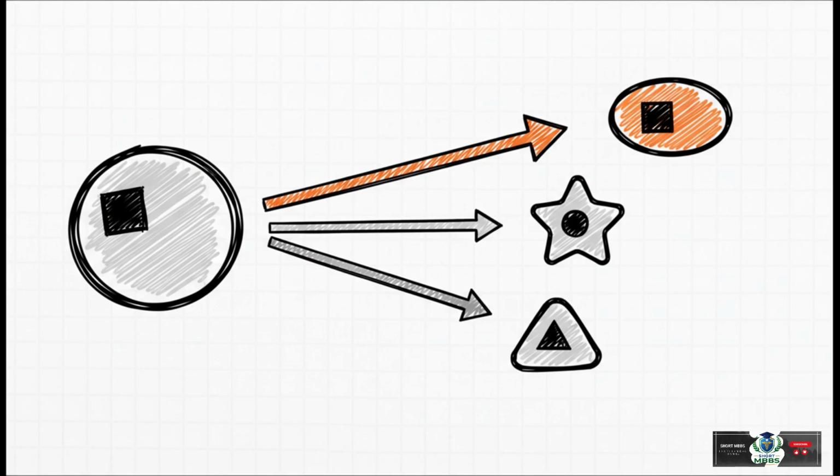Each one gets its own special protein marker. Think of it like a corporate ID badge that says who they are and what they do. Now, they're all super important, but the lymphoma story, that is overwhelmingly about the B cell. So that's the journey we're going to follow.